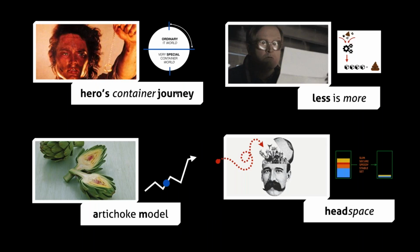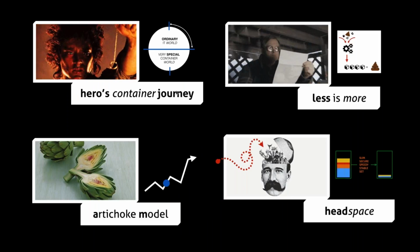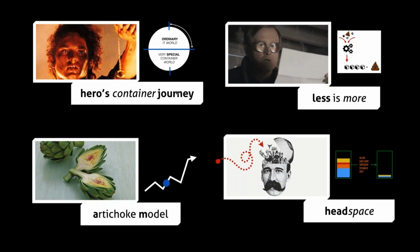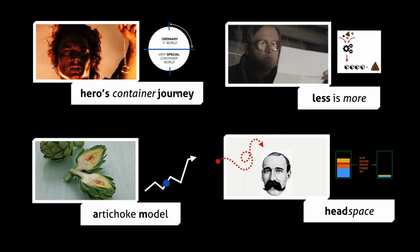So what I talked about today: to understand this very special container world and make the transition to containers in your organization, you have to go on a journey, this hero's journey. So you're going to be a hero in this one.